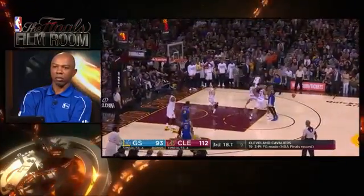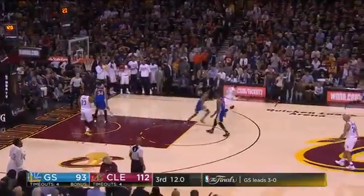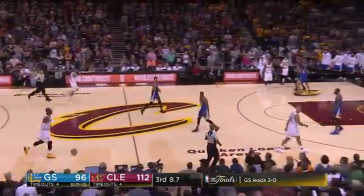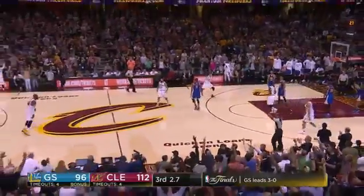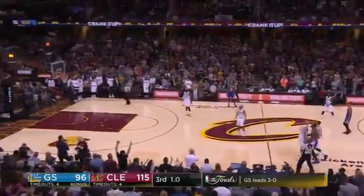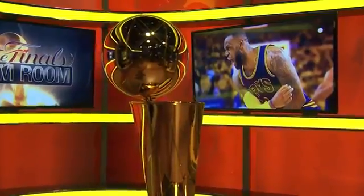Lead is back to 19. Curry and Thompson have been non-existent in this game, and as I say that, Curry smashes a very difficult three. Ten seconds to go in the third quarter. LeBron step back over Iguodala. It is Cleveland's night. Right back at you. 2.7 for Durant. He will hoist. Line drive. Whew. That looked like it was going to go. 115-96. Cleveland trying to stay alive and force a Game 5, and looking good with 12 to go.